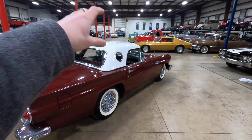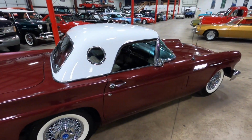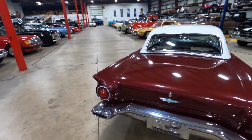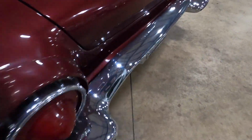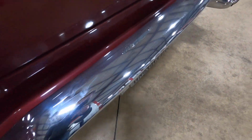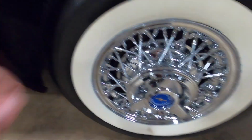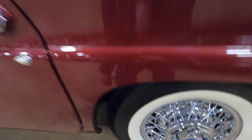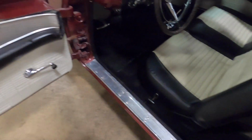The burgundy with the white hardtop as well as the white walls, just a very classic look, a really classic looking ride. You're definitely going to turn heads while driving this thing and you're going to have a blast doing it. Overall, the chrome isn't too bad. With some polish, you could really make it pop. Tires are in very nice condition, got a lot of life left on those, and then the wire wheels are good as well.